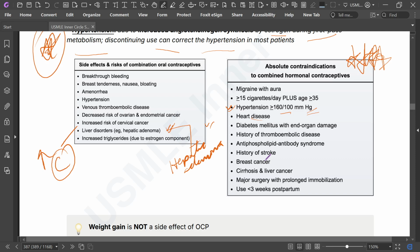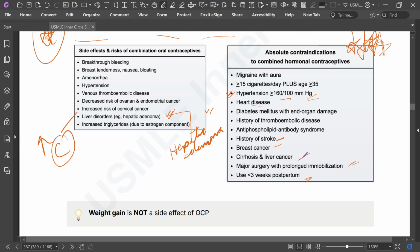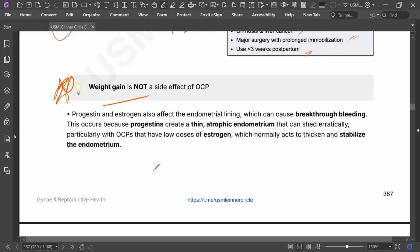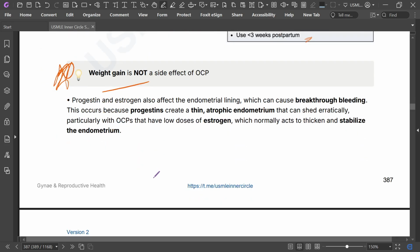Diabetes with end organ damage, history of thromboembolic disease, antiphospholipid antibody syndrome, breast cancer, cirrhosis and liver cancer, major surgery with prolonged immobilization, and less than 3 weeks postpartum. Weight gain is not a side effect of the OCP. Very high yield thing we should remember.